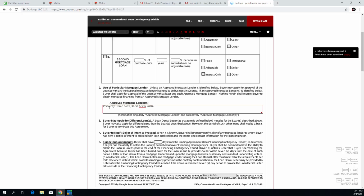I'm making up her number, I don't know what it is. And you can put more than one lender if they're not sure who they're going to go with. As a matter of fact, if they're not sure, go ahead and put 2, because that will keep you from having to do an amendment later on.